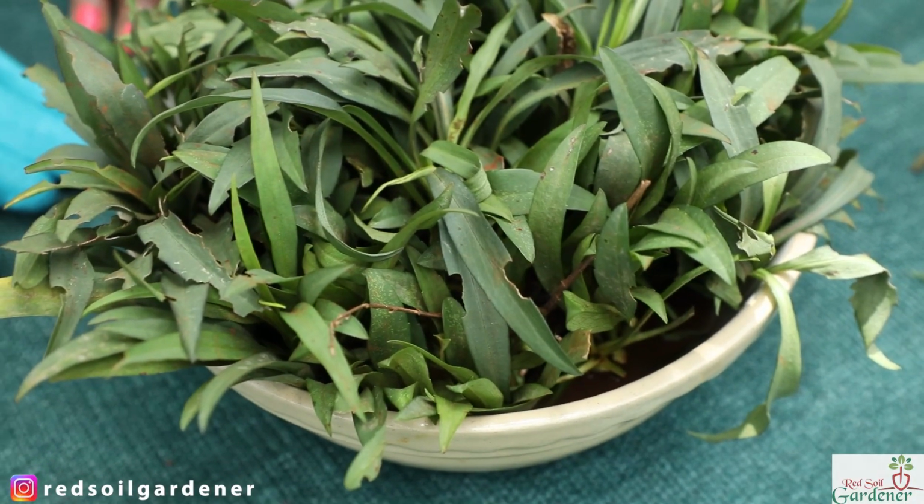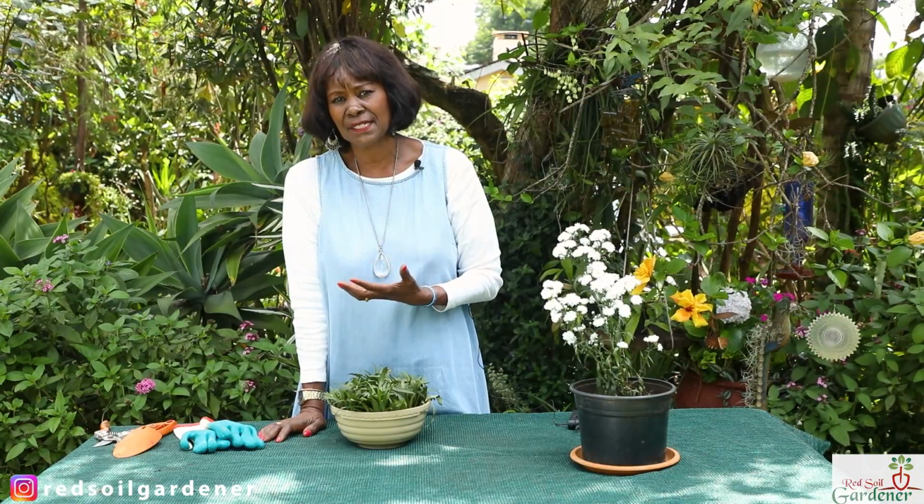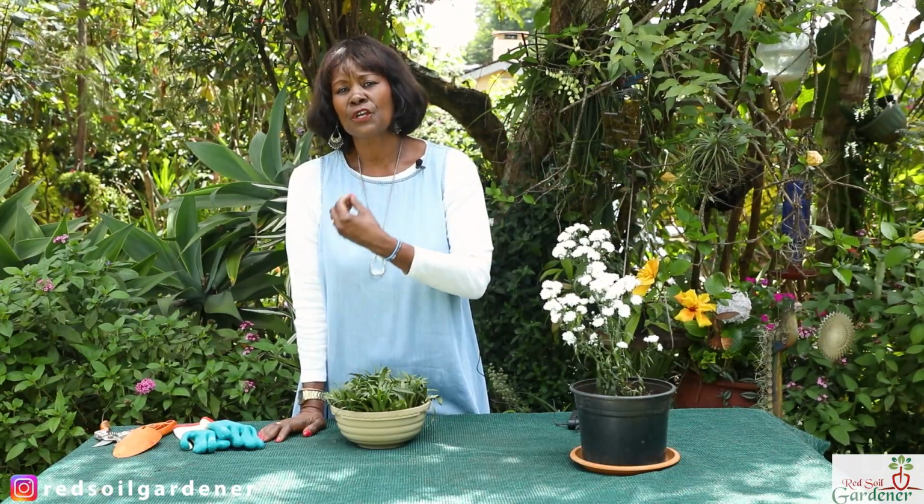Now the thing is that propagation with asters, you can either do seed propagation because they do self-seed. However, sowing the seeds does take longer. The other way you could do asters is a stem cutting and use that for propagation purposes. We've done this with salvias and daisies, but you could go that way. The other way, what I would prefer, which is much quicker, is division.